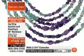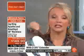18 inches in the length. It has a 2 3/4 inch extender. So again, we're looking at something that can go 18 down to 20 3/4 of an inch in the length and the extender. And I love how they nest perfectly.